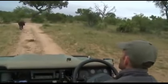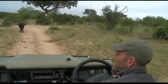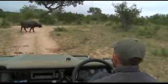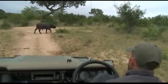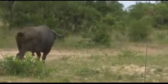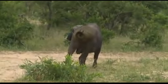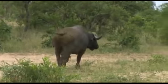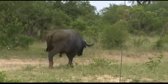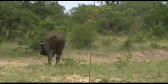Followed closely by complacency, especially in the face of potentially dangerous animals like elephants. So let's take this buffalo as an example. He's not potentially dangerous to us in the vehicle at all. Even if he were to turn around and chase the vehicle and bash into it, we would be completely safe. But obviously we would have crossed a line, and we don't want to ever do that.